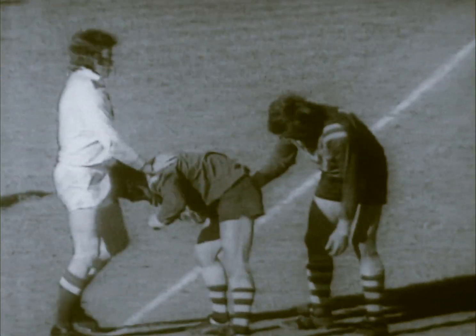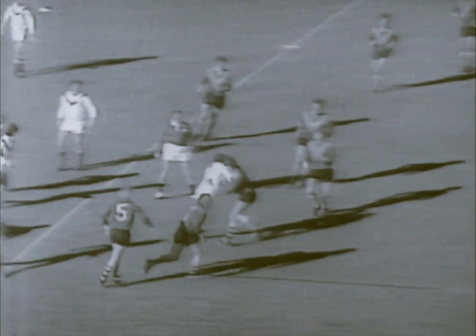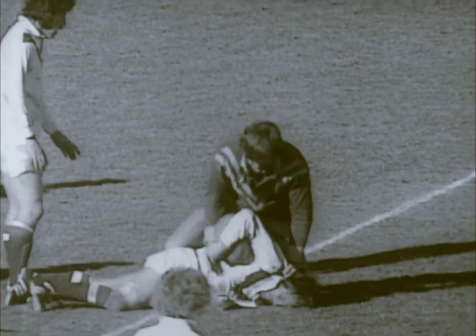Once again Nichols and Dixon doing the work. Radonicus, short kick ahead. Richards was waiting for it, caught by McCarthy, gets it back. Nash running straight into Coote. Put down on halfway.